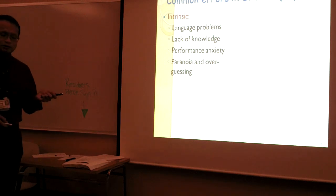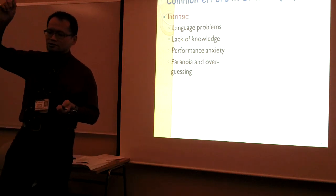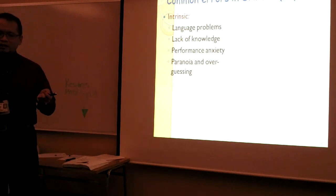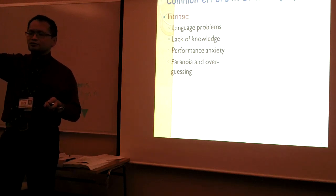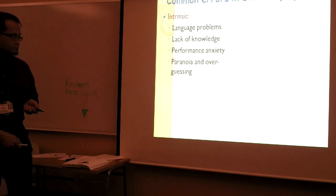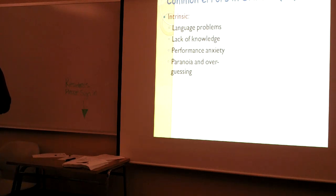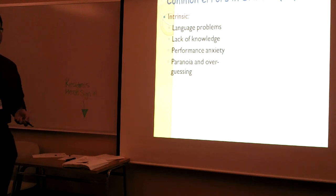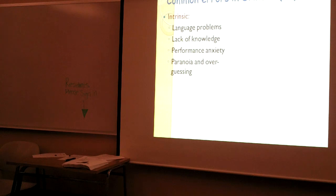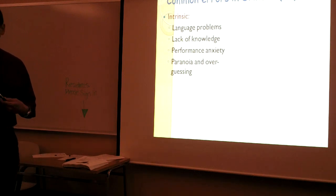Whenever you get anxious, you remember the curve, right? If you plot the level of anxiety against performance level on the y-axis, performance actually drops, okay? A bit of anxiety is good, we all know, but don't go over the hump. Paranoid and over-guessing, this is what I'm talking about. Don't second guess, okay? By definition, you guys would be good enough to pass the exam, and what can only possibly make you fail is yourself. The demon inside.